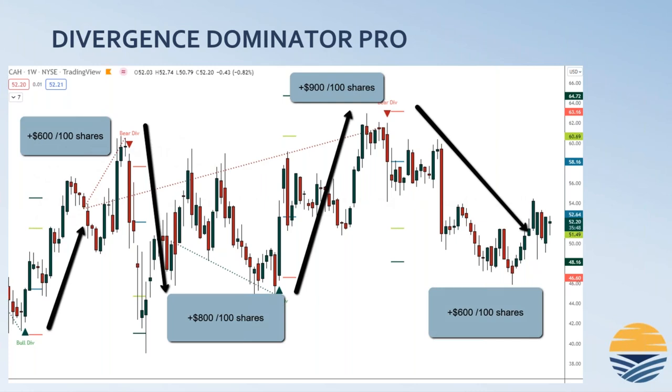I'm letting the DD Pro scanners scan across the higher time frames, such as the 4-hour, the daily, the weekly, so I can find high probability swing trades. I put the trade on, I walk away, no more babysitting.